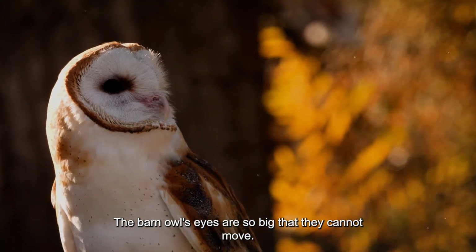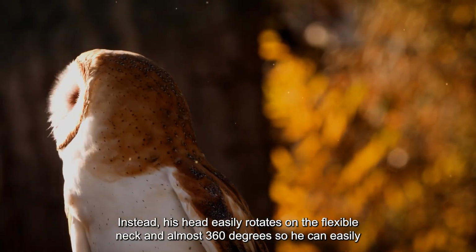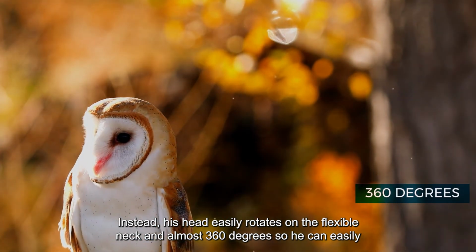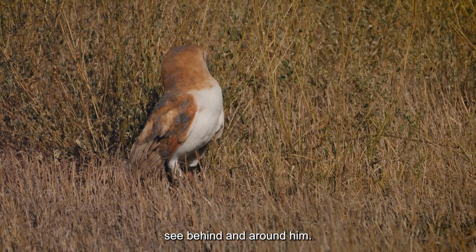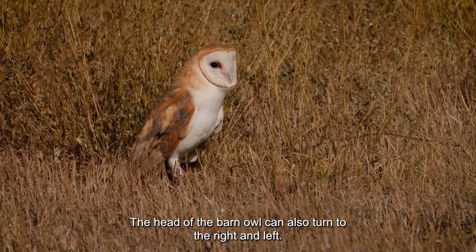The barn owl's eyes are so big that they cannot move. Instead, its head easily rotates on the flexible neck, almost 360 degrees, so it can easily see behind and around itself. The head of the barn owl can also turn to the right and left.